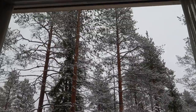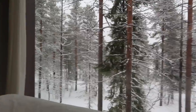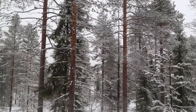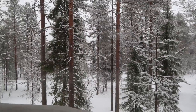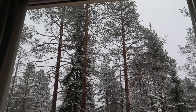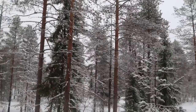And I was working here this morning on my laptop and it was just so calming, so relaxing. I don't know whether you're getting this on camera so much, but it's almost just like you're looking at a film, like a TV screen or a screensaver, because nothing really moves. Although this morning a guy went past really randomly on some skis, so I thought there was no way of anybody being down there.